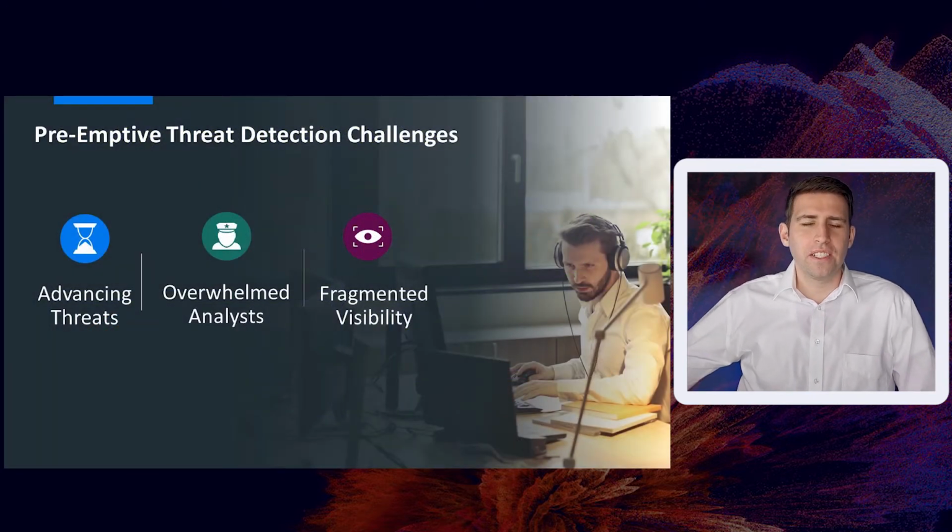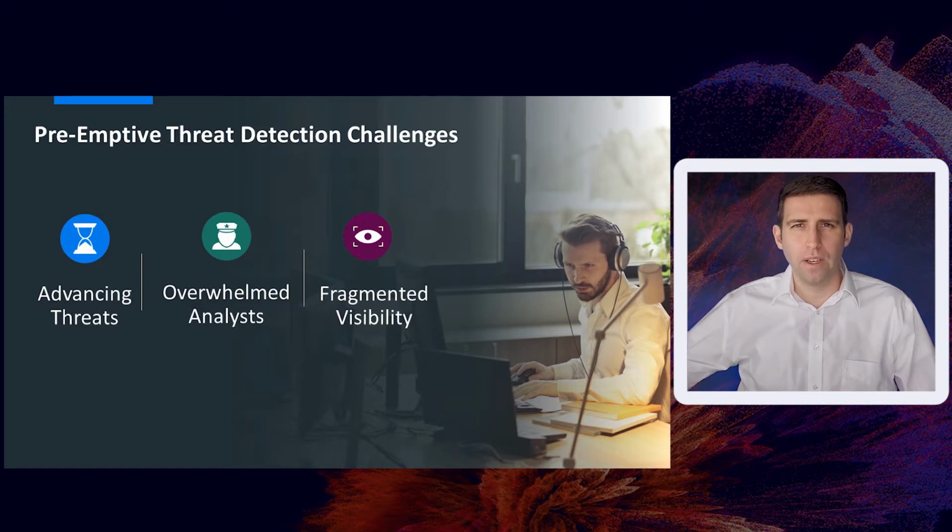All right, so let's discuss some of the challenges that organizations have with getting their preemptive threat detection defenses up and ready in their organization. One of the first things is how threats are advancing. The attackers are getting sneakier. They're making more complex methods for getting inside the system and exfiltrating data. It's getting harder to detect and harder to sift out what's a true alert versus what's just regular activity. So that's one thing that we have to be aware of.